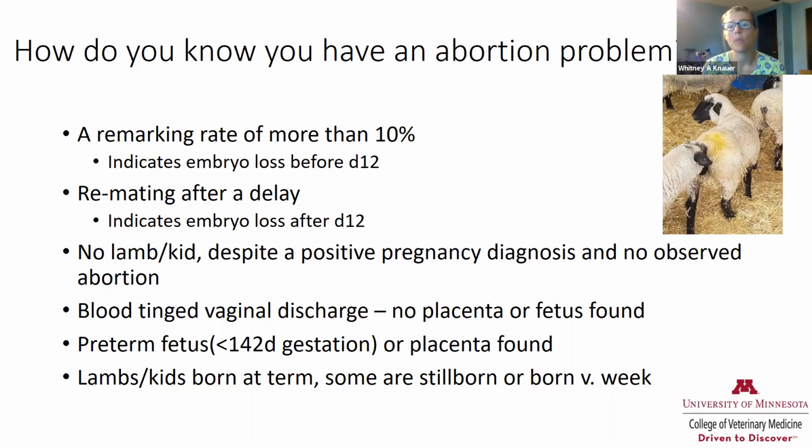And this is also a reason why record keeping, especially for reproductive performance, is really important. If we have no kid or lamb when we think we should, despite a positive pregnancy diagnosis, this is a reason that it would be good to ultrasound, to get your vet out and actually know how many animals are pregnant, so you can plan for lambing. And then, blood tinged discharge, but no placenta or fetus found.